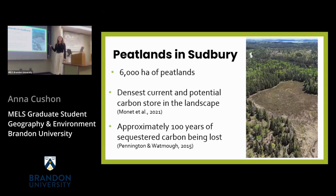However, if all the peatlands in Sudbury were healthy and functioning as they should, they could store the same amount of carbon in 2 years that all the regreened forests have in the last 50 years. And that's not to say that the forests aren't important for the ecosystems, but it just shows you the amount of carbon that these peatlands can store.